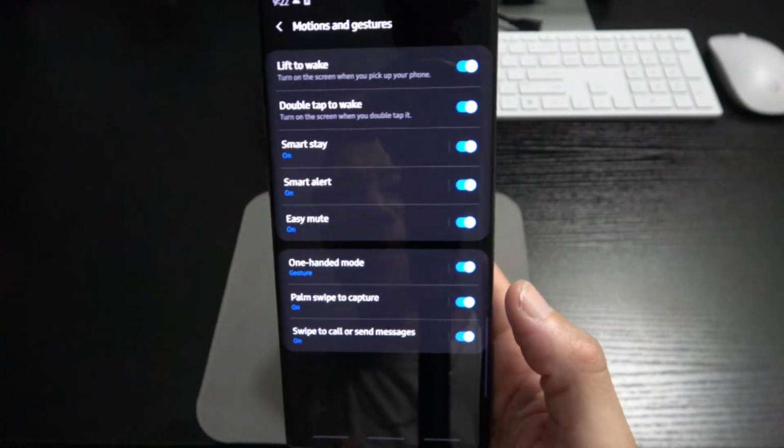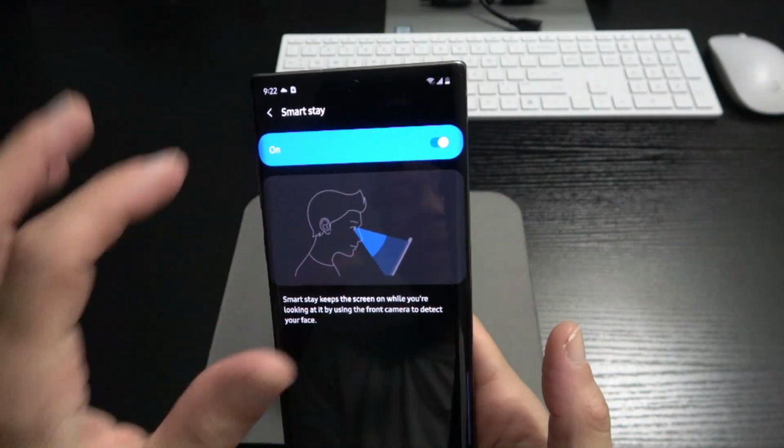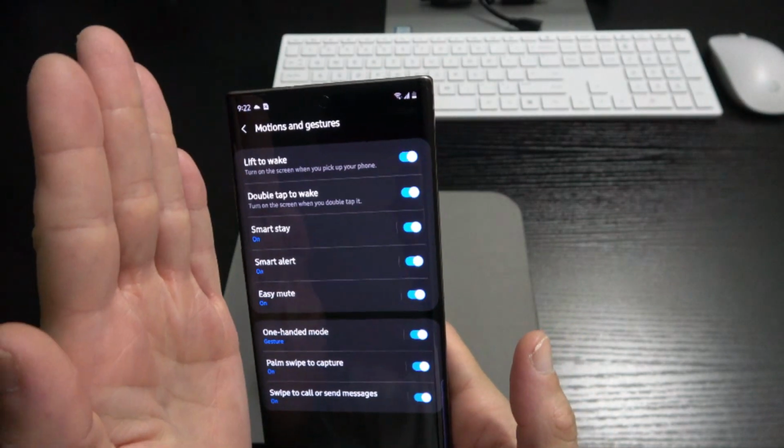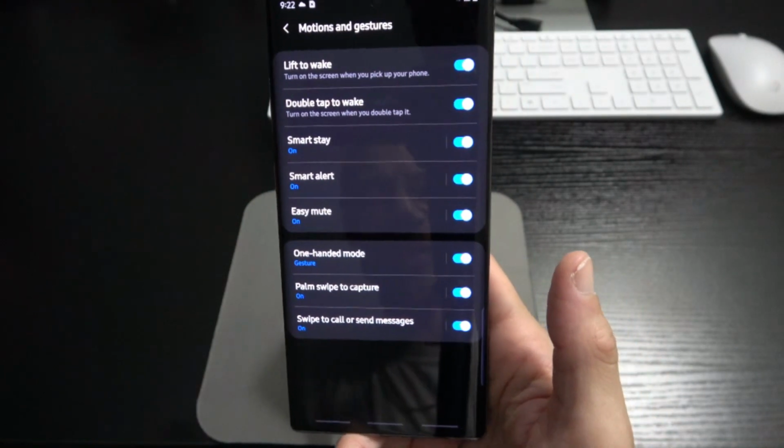Okay, we got palm swipe to capture. So if you want to capture a screenshot, well, I didn't mean to hit the button, but you just wave your palm over the device and it's going to take a screenshot.